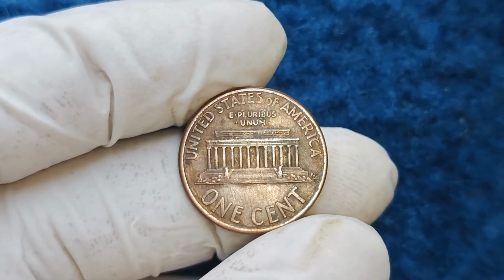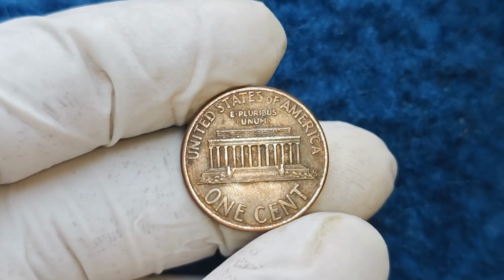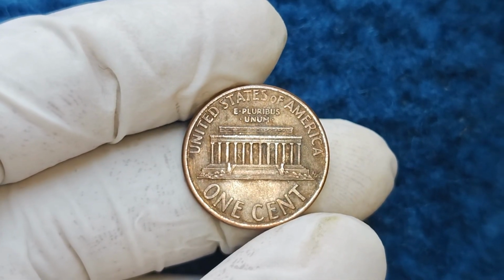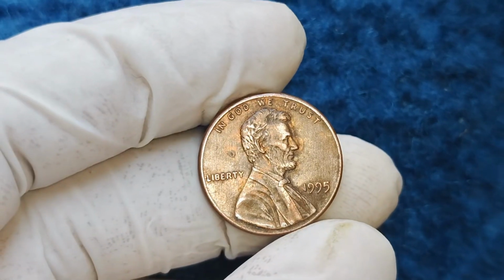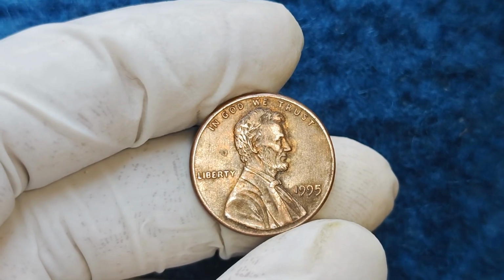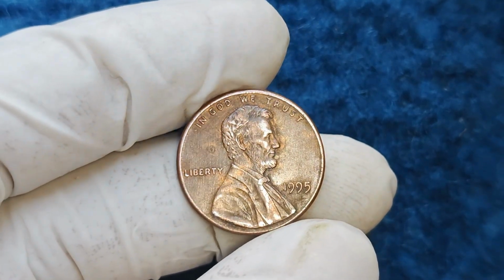Now, I got all excited, thinking I had just hit the coin jackpot. I rushed to check its value, dreaming about what I'd buy with my millions. Spoiler alert, it was mostly pizza and a trip to Hawaii. Turns out, my penny wasn't the $1 million version, but I did sell it for a nice chunk of change. Moral of the story? Always check your pennies, because you never know when you'll find a small fortune hiding in plain sight.